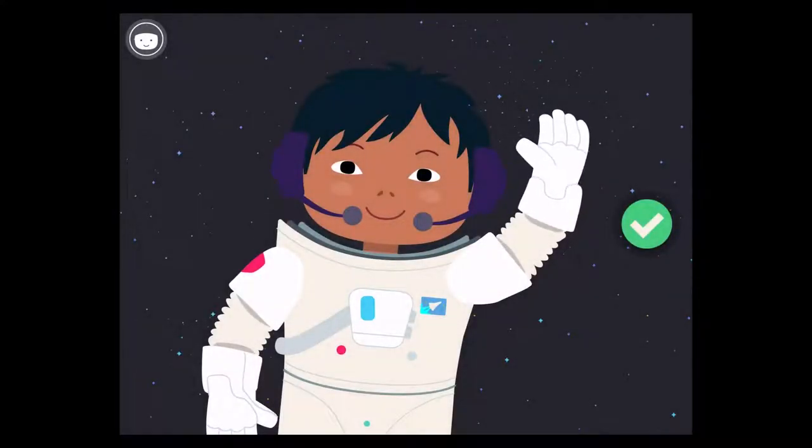Learn everything about working in zero gravity and life in outer space. Select a friend to accompany you on your knowledge trip and let's get started.